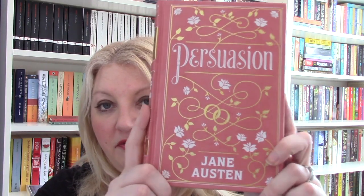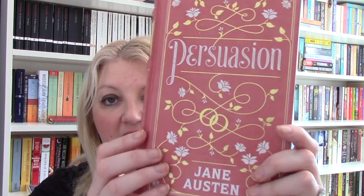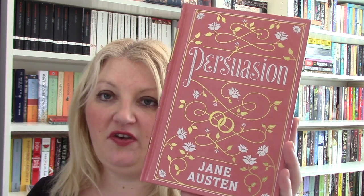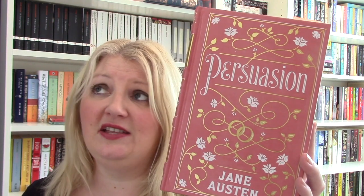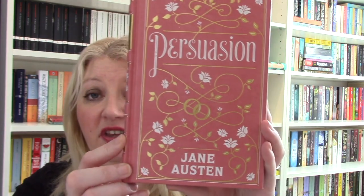The next one, this is one of my favourite books that I own, and this is Persuasion by Jane Austen. It's a Barnes & Noble leather-bound edition, and if you can see the gold inlay on it there, it's absolutely beautiful. I think Persuasion is possibly one of the lesser known of Jane Austen's books, but I think it's so underrated. It's absolutely wonderful. It's probably my second favourite of hers compared to Pride and Prejudice. The story of Anne Elliot and the unrequited love and the longing, I just find it wonderful, love it, absolutely brilliant. And this edition is beautiful.